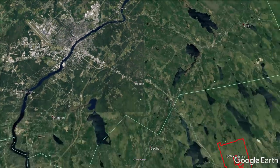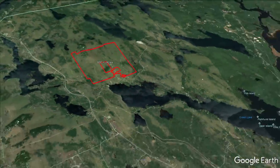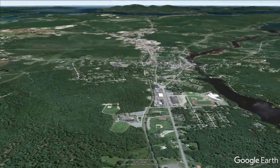So let's talk a little bit about the town of Dedham. Settled in 1810 by Nathan Phillips, the town of Dedham has about 1,700 people. Nathan Phillips built a halfway house on Phillips Lake, which was a stagecoach stop in the 1800s for travelers coming from Bangor to the city of Ellsworth. Halfway between the two cities, travelers from the stagecoach would stop, get some food, some spirits, and some lodging, and then move on to Ellsworth.